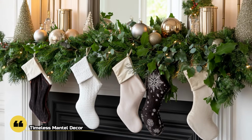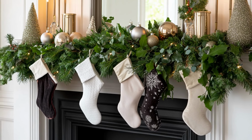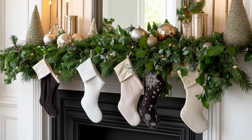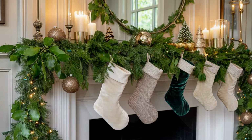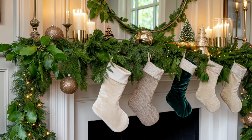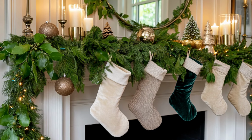Timeless mantle decor. The fireplace mantle is often the heart of the home during Christmas. Create a luxurious, bold statement by layering garlands, candles, and decor pieces. Use lush greenery garlands with metallic or jewel-toned accents to match your color palette.